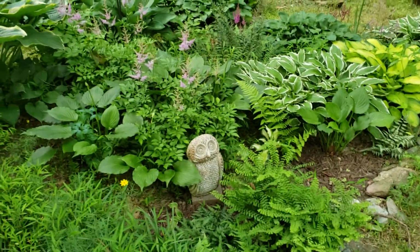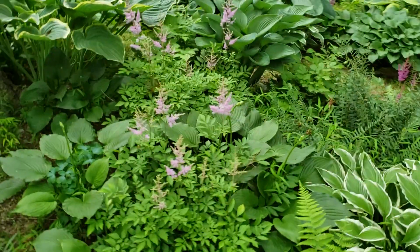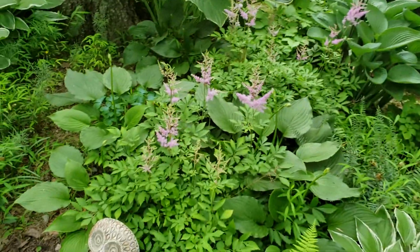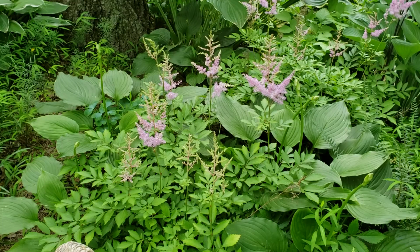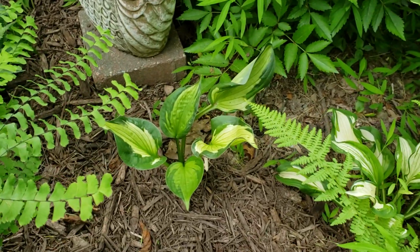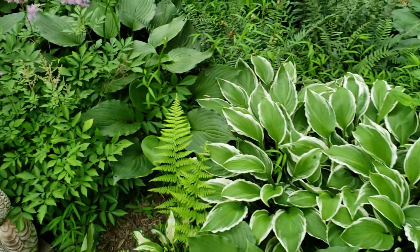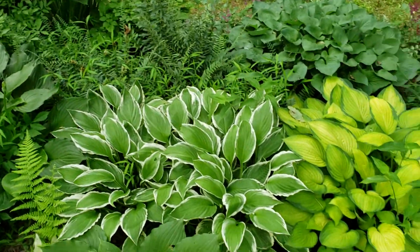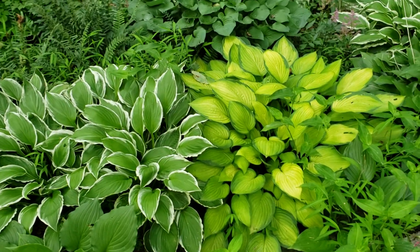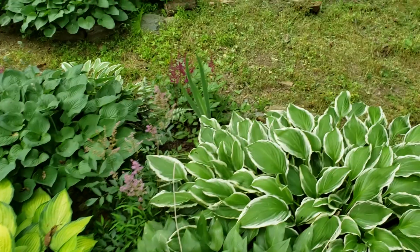Not a whole lot going on over here. The Astilbe is in bloom and the hostas are getting ready to go, so we can just go around and look at the various Astilbe. Really like that hosta too. I've got a stupid fly attached itself to me. Once you get those deer flies find you, they just keep following you and following you.